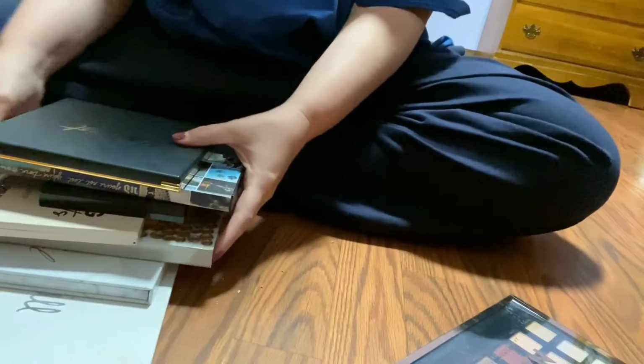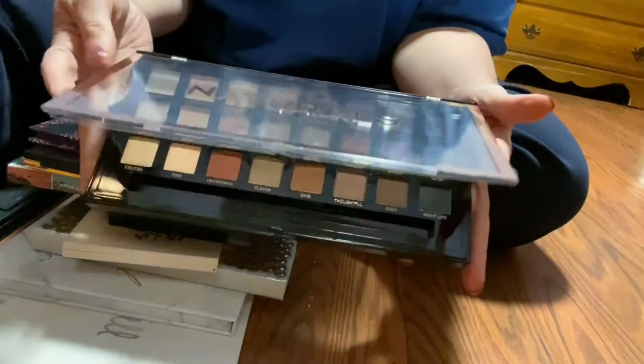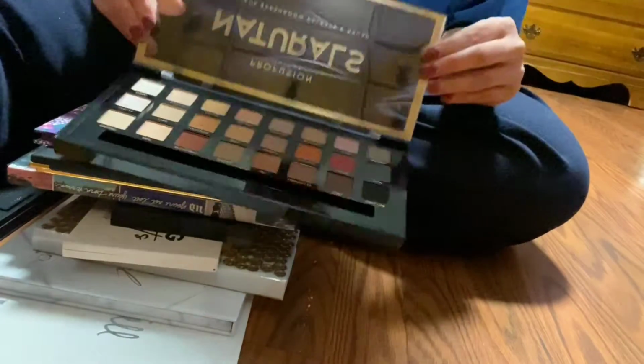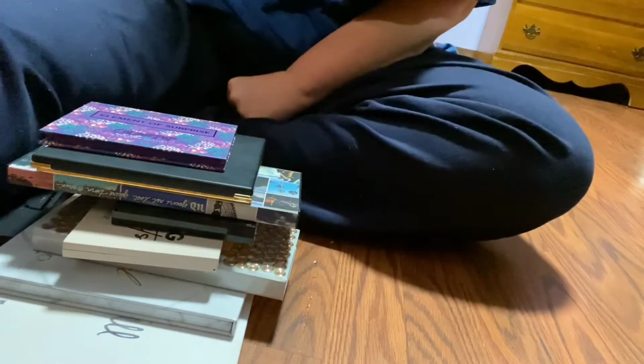Okay. I'm making some progress. We just have a little bit more to go through and decide. My sister actually got this for me for Christmas, I believe last year. He cannot stand this shiny. He is like mad at me. It's the Profusion Naturals. And I've been using it quite a bit, so I'm going to hang on to it. Jake, it's okay.